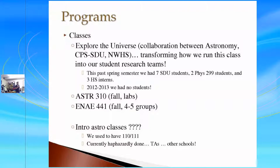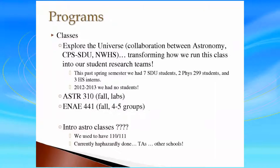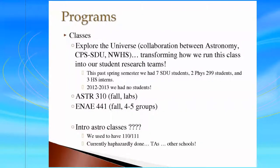Now in terms of programs, I teach a class called Explore the Universe. It was a collaboration between freshman and sophomore living-learning communities here on campus. In the sophomore year, the students have to do a project, and so one of the options was to come here to the observatory. I'm transforming how I teach that class into more of this research-type program.